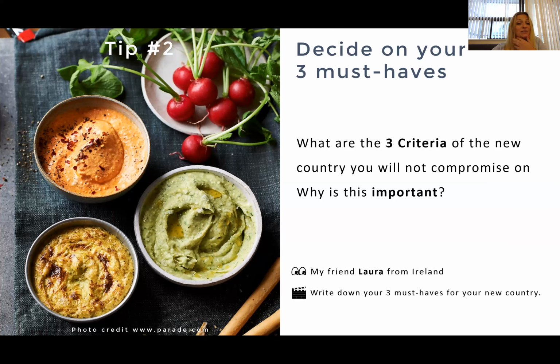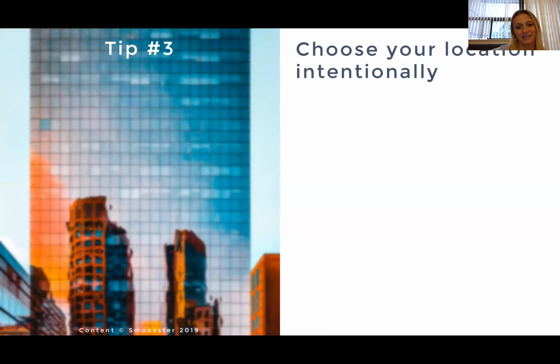So I'd like to invite you to write down your three must-haves for the new place you're moving to. In our first master guide, Moving Abroad, the Essentials, we have a chapter called Define Your Must-Haves and Nice-to-Haves of Your Ideal Location, where we go more into detail on this.